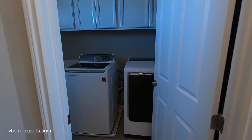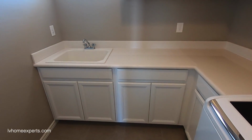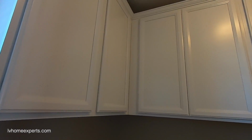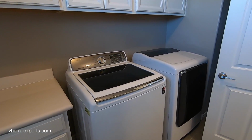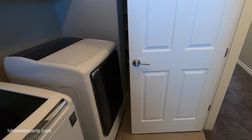Laundry room. Light should kick on. They upgraded and installed a sink, which is really nice. Washer and dryer are not included. Now, even though it's here, the reason why they say it's not included is because they know that you're going to ask for it, and they'll use this as a negotiating piece, even though the seller is going to sell it anyway with the washer and dryer.